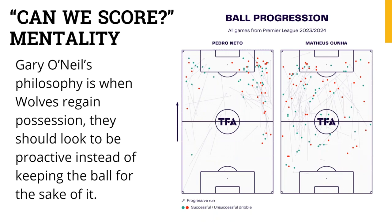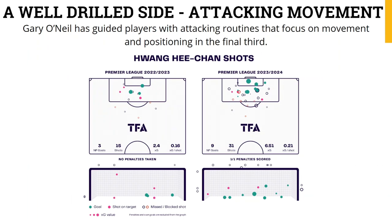Neto has got 7 assists this season, only Watkins and Salah have more, despite Neto being out for 2 months this season with an injury. Another big improvement for Wolves' attack has been their movement in the final third.